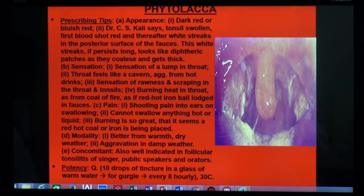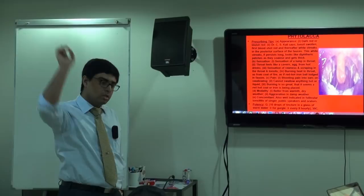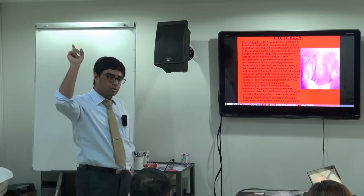If you think in terms of location, sensation, and modality, what is the location? Again, right sided. But look here, please. Phytolacca sore throat, whenever they swallow, it goes to the ear. So pain always radiates from throat to the ear. That's one of the gem indications of phytolacca. Migratory, throat to ear.